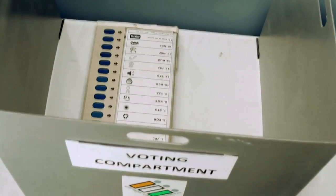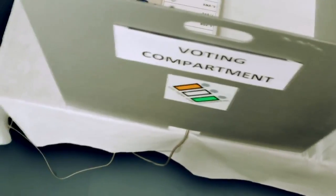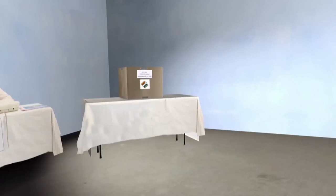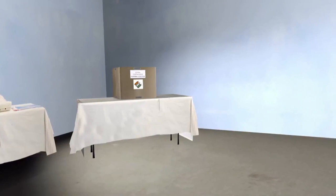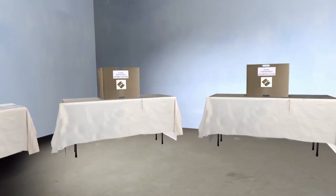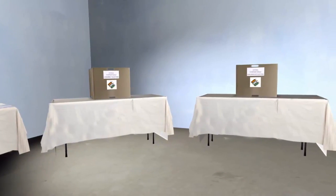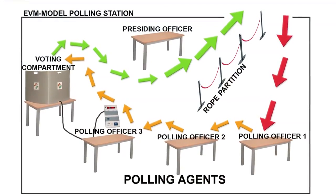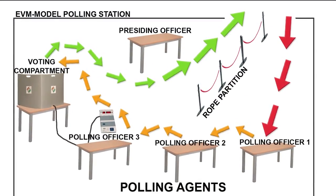The cable connecting the BU to the CU should not obstruct the movement of the voters, but the entire length of the cable should be visible. In case it's a simultaneous voting for assembly as well as parliamentary elections, separate EVMs need to be kept in separate voting compartments, clearly marked with bold letters. A typical layout for a single election could be like this.